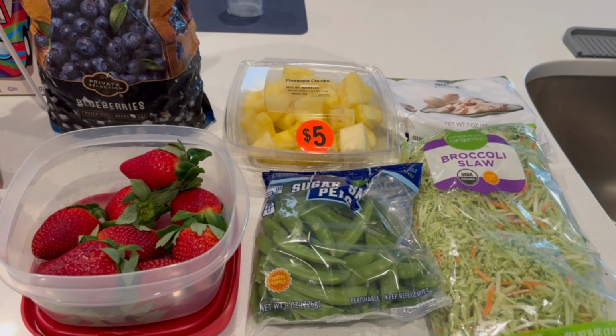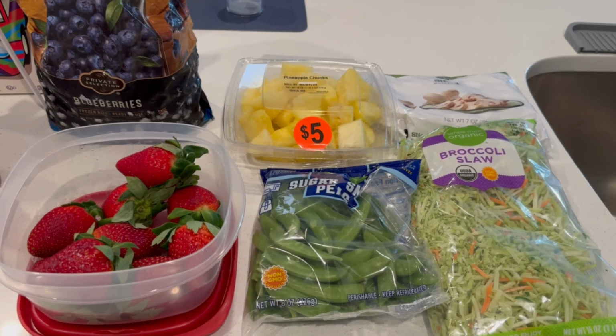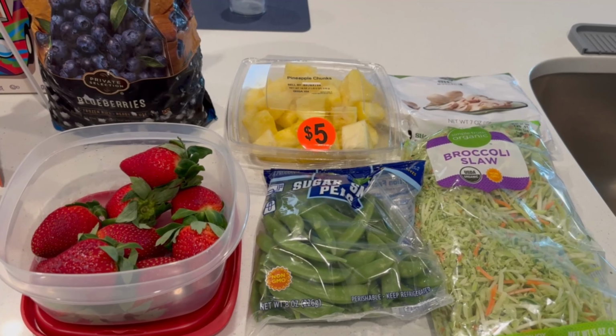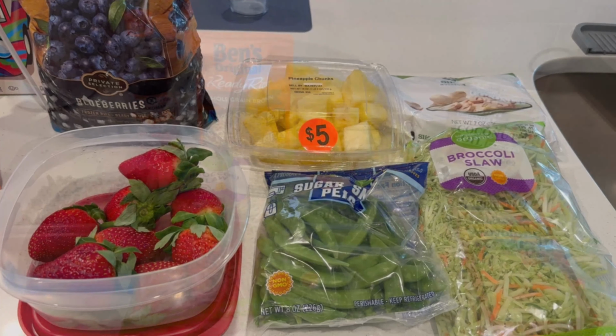Especially in something like a contest prep or a dieting phase, it can be helpful to provide a little bit more volume because they contain things like fiber, which take a little bit longer for our bodies to digest. And so I love my fruits and vegetables.